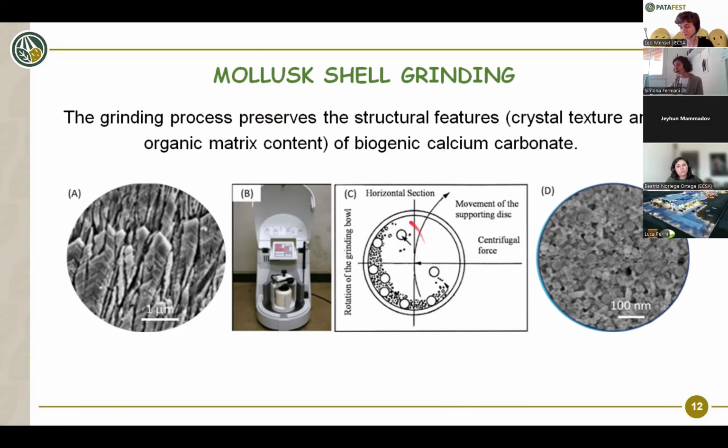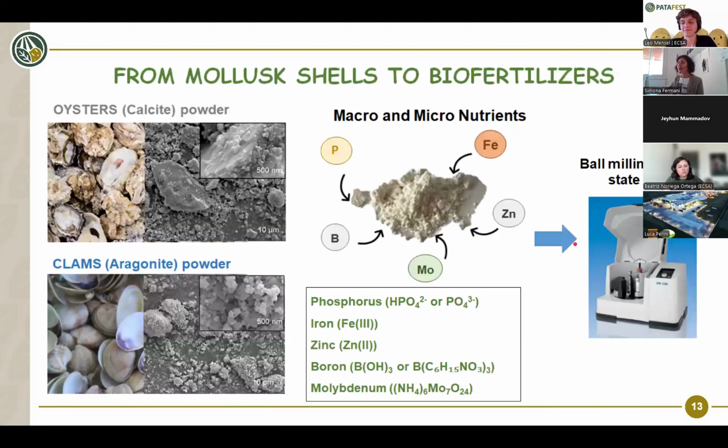Here you can see a section of the zirconia jar of the ball milling that rotates. By using the centrifugal force, you can see that the grinding process is obtained, so the shells are ground. So from crystals of shells, we obtain powders. We obtain powders of calcite that you can see here, in a picture obtained by electron microscopy, and powders of clams.